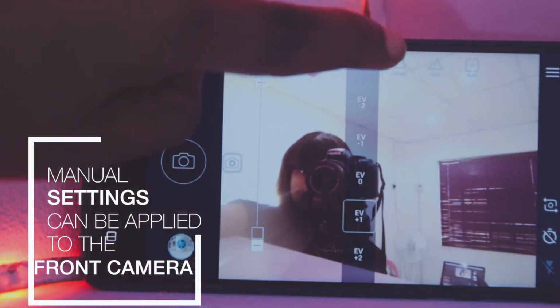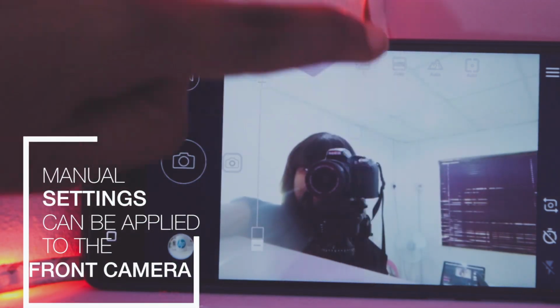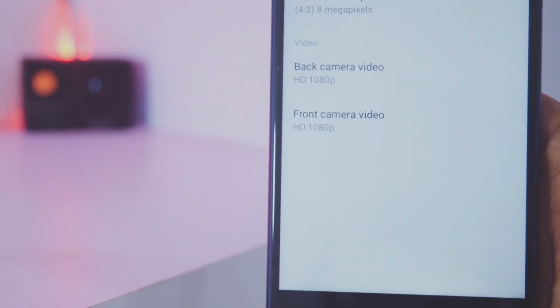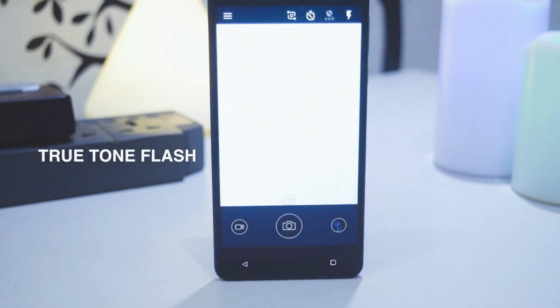Now I might be wrong, but this is the first time I'm actually seeing a front camera that supports the ability to increase the exposure. In addition to that, you can shoot in full HD for both the front and the back cameras. You can also shoot in slow motion and in time lapse. Now, even though the Nokia 5 doesn't come with the front LED flash, it does have a flash, something called True Tone Flash, which is equally nice.